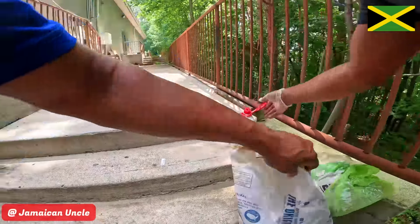I know my African friends and family don't really do this, most of them. So they can see the wood chip there. Look here. Apple.